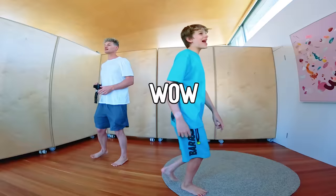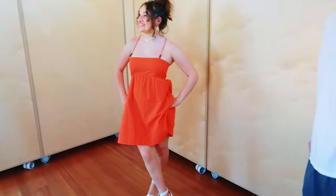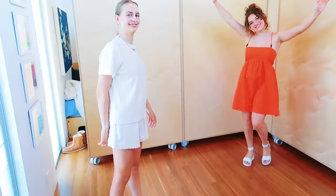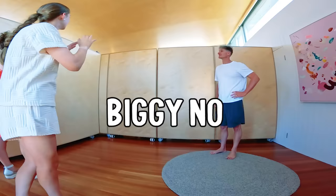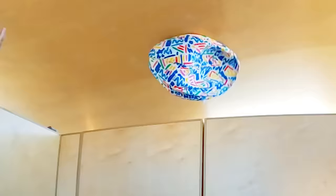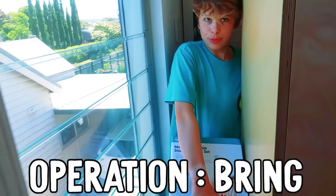Wow! Party in the house! We've set the secret room up, but there's no entry to put all the things that you have to put in the secret room. I'm throwing them over! There's a glass container of lollies! Biggie, no! Operation Bring has been put into action.